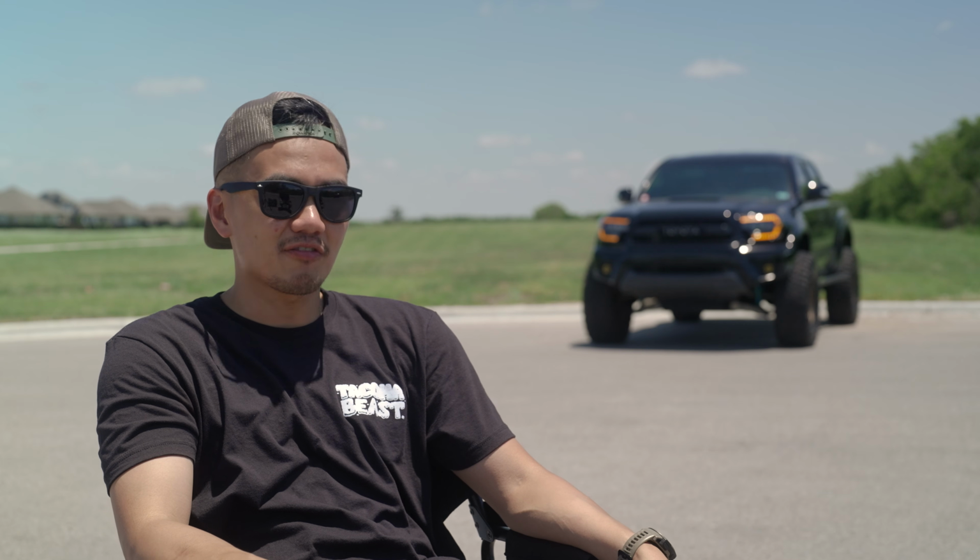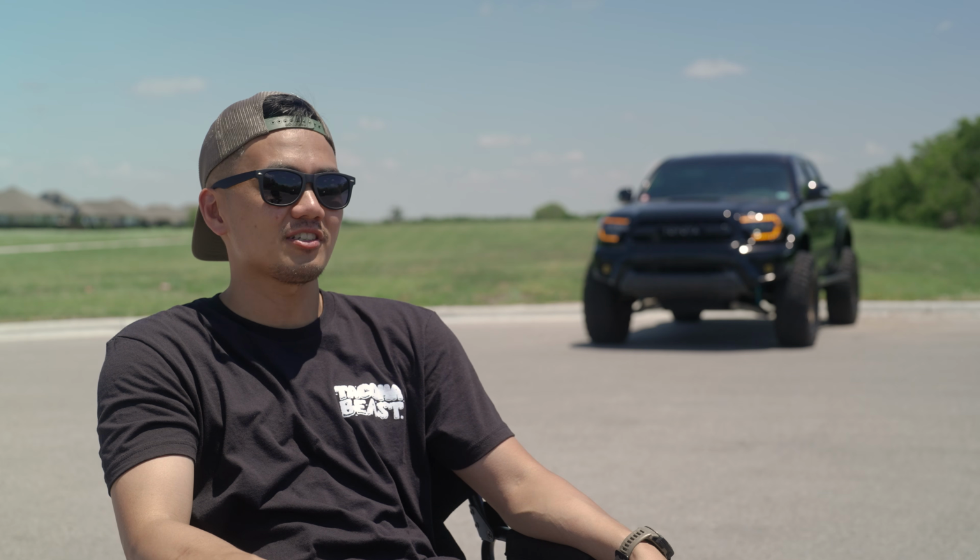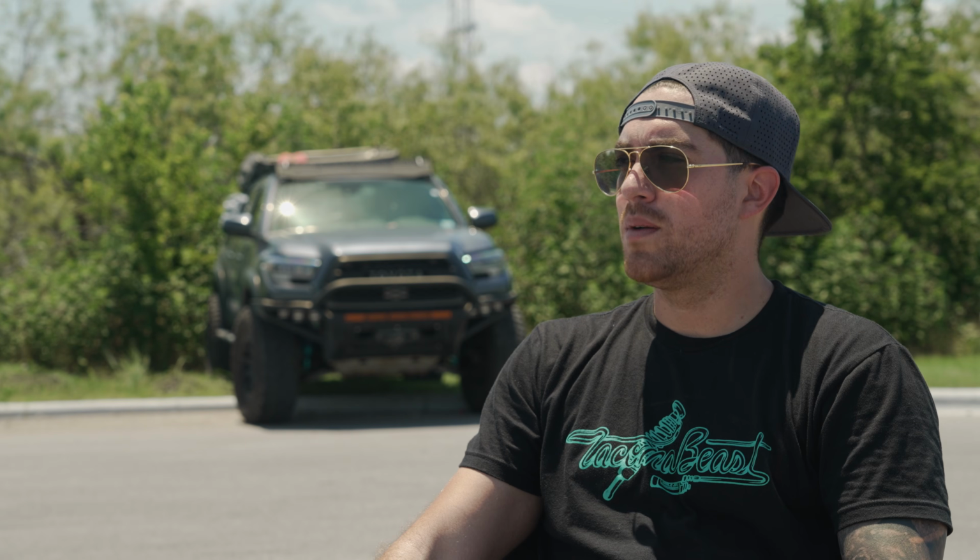Now, dude, with having those big tires, you obviously need to strengthen the spindles. Did you do that? I gusseted the spindles with the Total Chaos kit. I did get that too when I went to 35s because I was always worried about just bending the spindle pretty much.